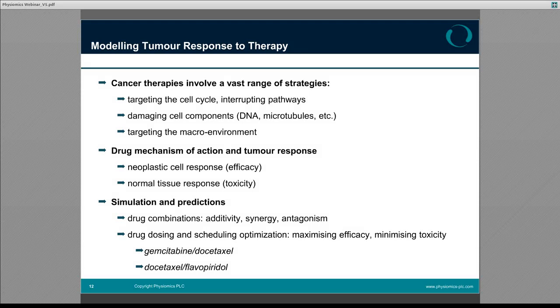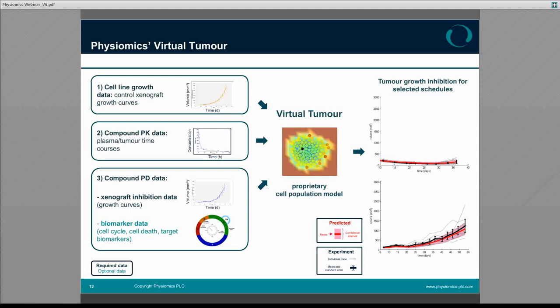You have a lot of drugs which work in combination, like gemcitabine and docetaxel, or docetaxel and flavopiridol, where the sequence is important to obtain maximum synergy. One example is docetaxel and flavopiridol, where one sequence is 8 times more potent than the other sequence. So how do we predict such aspects of scheduling drug combinations? Well, that's why we have developed virtual tumor.